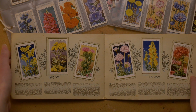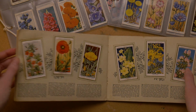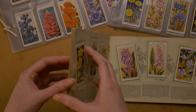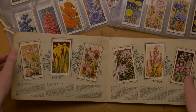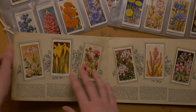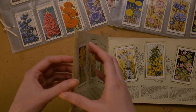And somebody took the time to collect every single one, which is pretty darn impressive if you ask me. I don't know if when you bought your cigarette packet, it would be sort of one card or several cards that would come alongside. I'm not too sure about that.